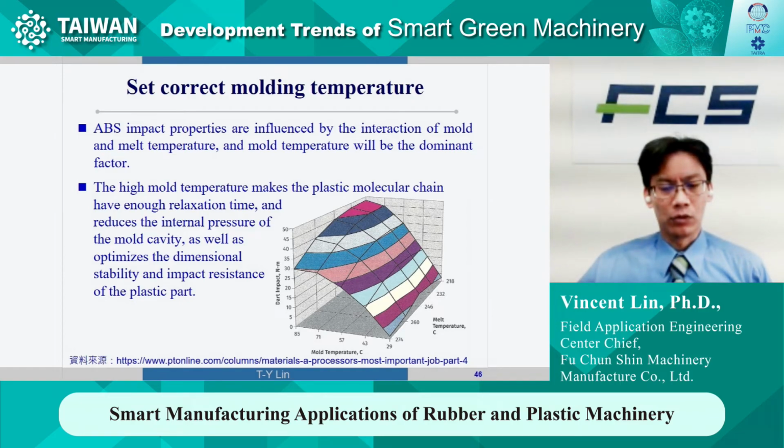Just now we saw semi-crystalline material, and let's take a look at non-crystalline material such as ABS and PC, whether it still has good physical property maintenance under high mold temperature. We can see in the graph on the lower right corner the interaction of ABS impact performance at a set value between mold temperature and melt temperature. And here we can see that the mold temperature has an influence on the impact resistance, which is the dominant factor. The graph has 2 directions on the horizontal axis, that's mold temperature and melt temperature. The vertical axis is impact strength.